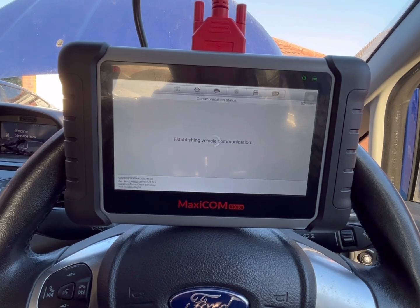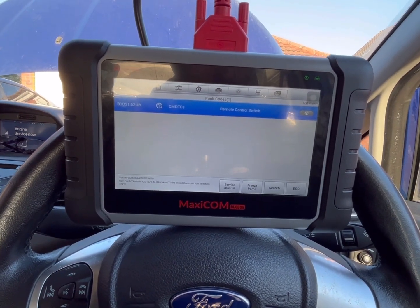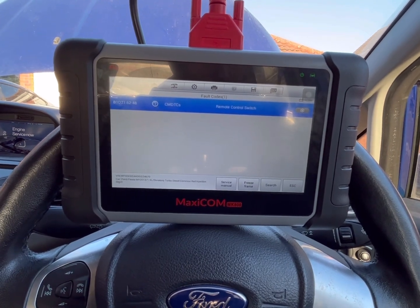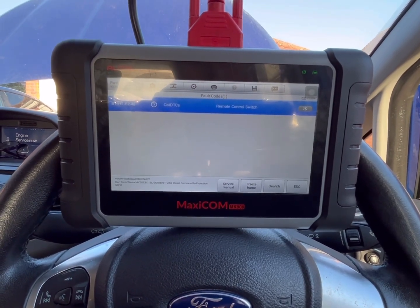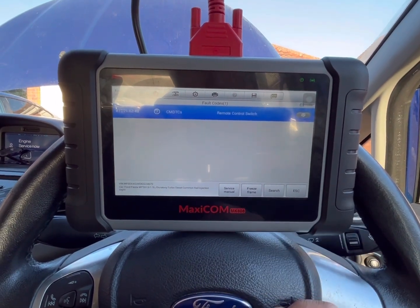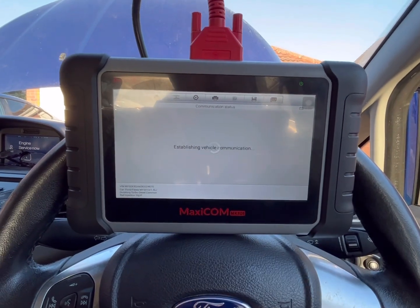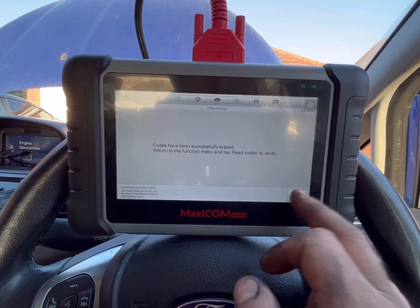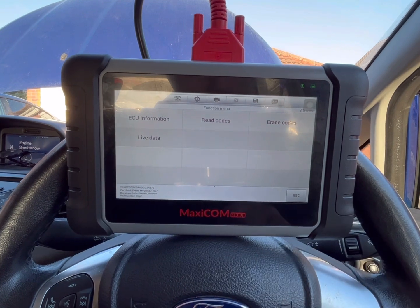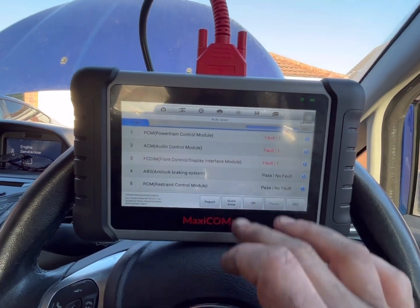As you saw, the vehicle is just cycling a few systems to see if everything's working as it should. So we've got remote control switch. So I'll just escape out of this one for the time being, erase them, see if they come straight back anyway. So escape out of there, and that was in body control module. Yeah, that was passed for the time being.